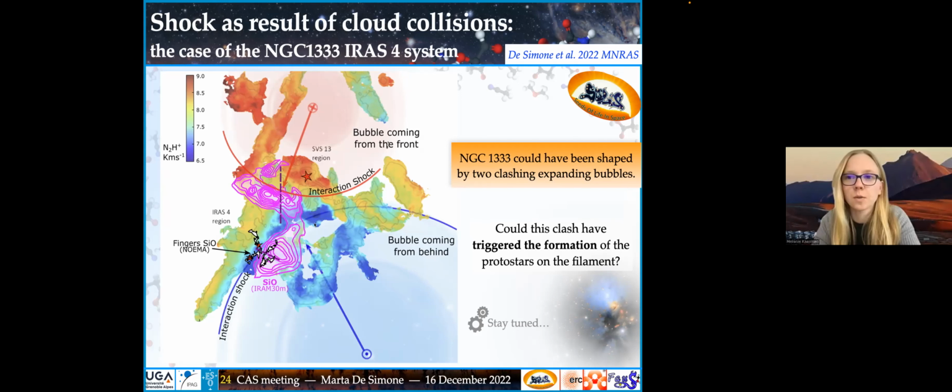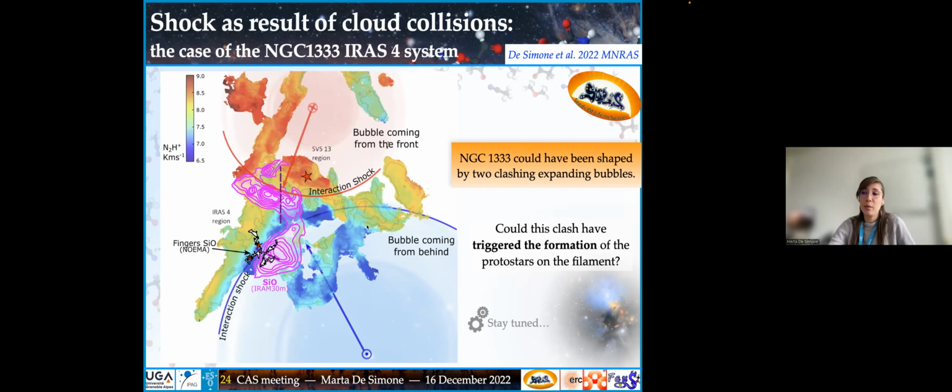Do you know if there are other sources where you can do this as well? So in these filaments, there are three other protostars: this SVS13 up here, and there is another one here, IRAS2. And my idea is to go look at these IRAS2 sources because they are in the same filament as IRAS4, and try to do the same approach.